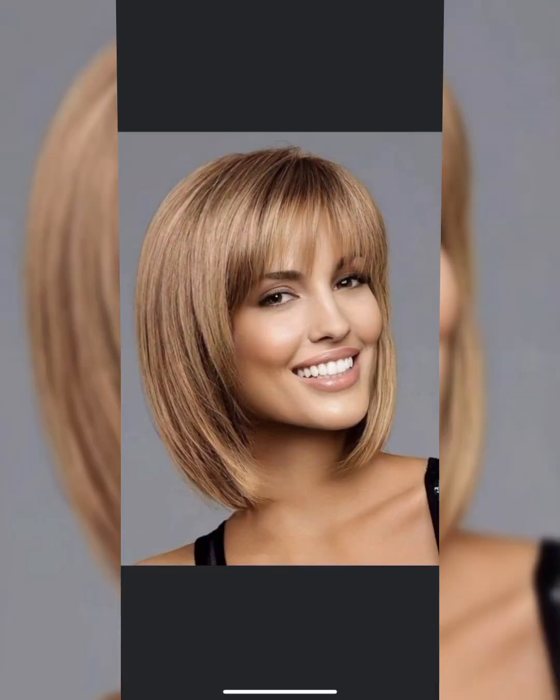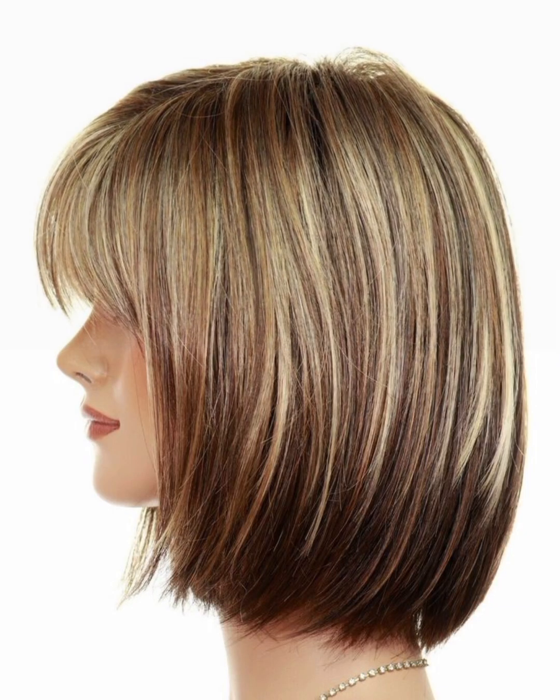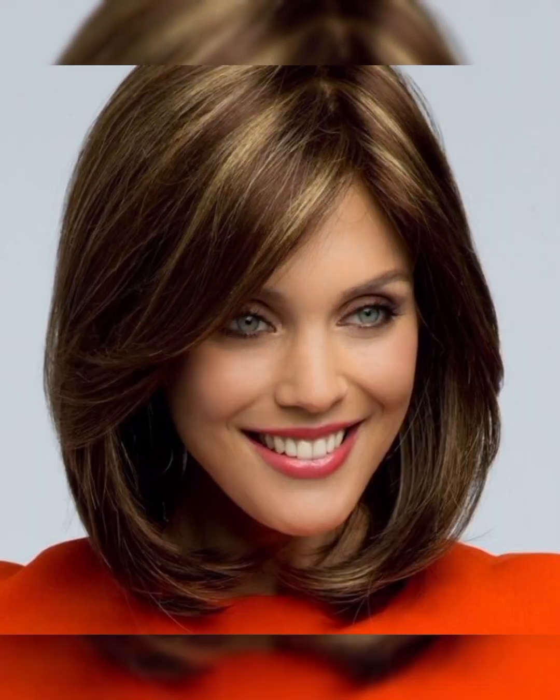And the next tip is the pixie cut. Use styling products for a messy textured look and tussle the hair with your fingers for a casual vibe. Bob cut: curl the ends inward or outward for variety, and straighten for a sleek and polished appearance.